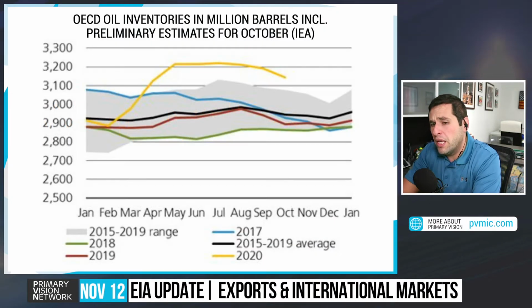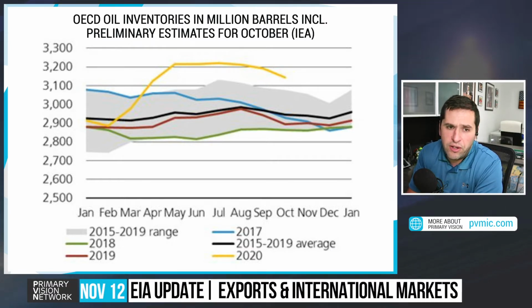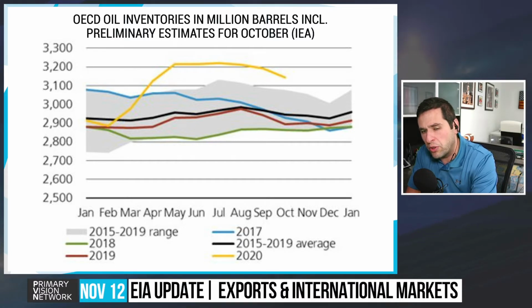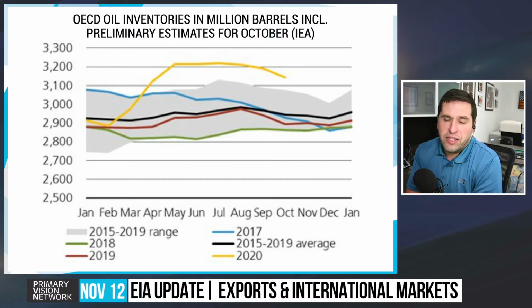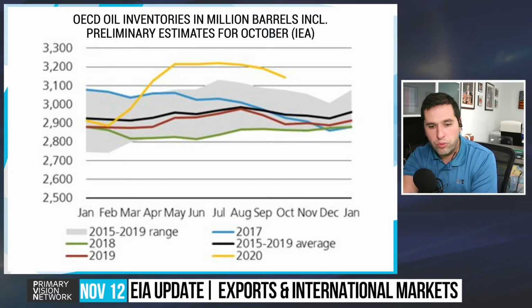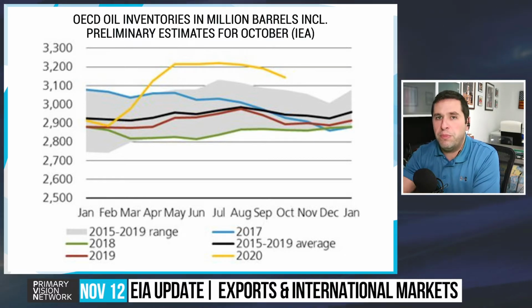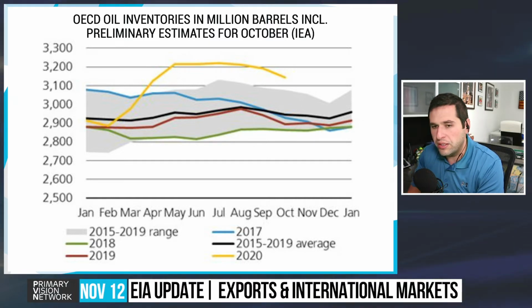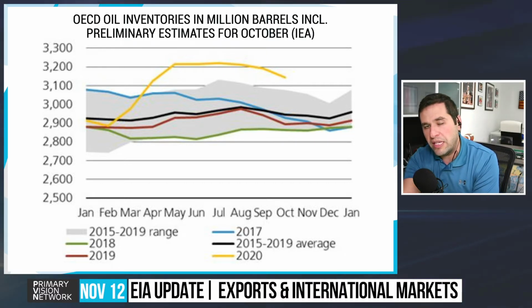Now, shifting abroad a bit, this coming from the IEA, OECD oil inventories in million barrels, and this is just looking at some of the estimates when we look at October. Clearly it's started to come down. The problem is the pace of decline, because when you look at from July into November, just looking at the cloud through the 2015 to 2019 range, it normally comes down. Like, we normally see some draws. People prepare for the end of driving season into heating season, and the pace is still not as robust as it needs to be to really get to those levels.